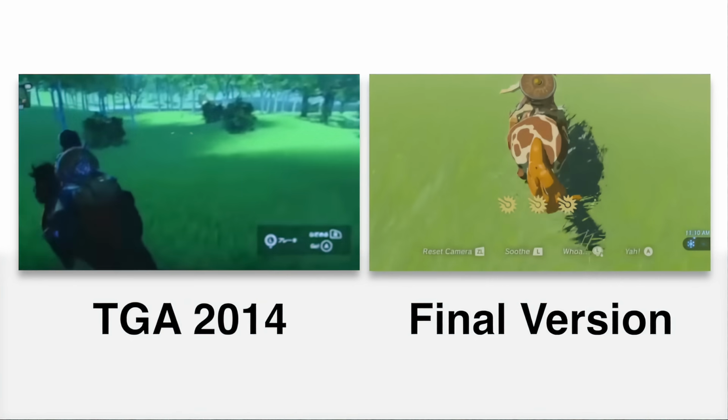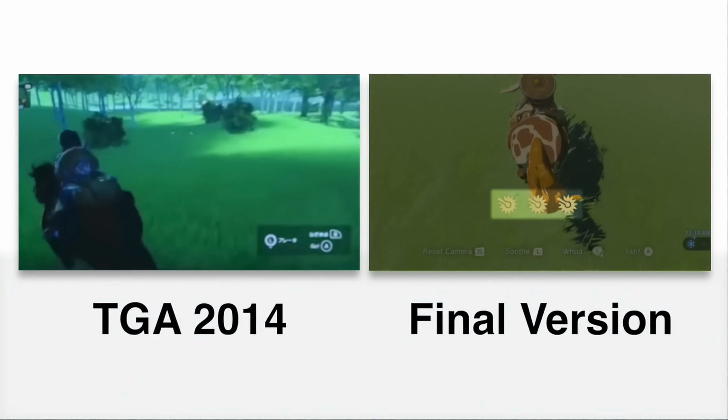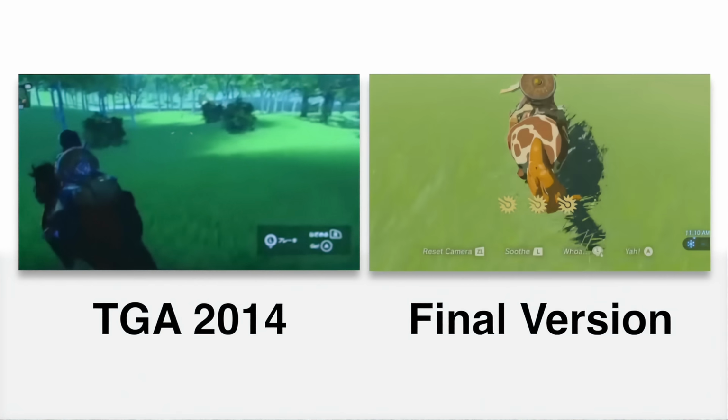But after looking super close at that really blurry Japanese text beside the buttons, it turns out it reads Narameru, which means to soothe. So originally the soothe button was going to be mapped to the R button instead of the L button. Also, you should have already noticed that the Ya meter is missing from this build, and there's actually a reason for that, which I'll talk about a little bit later.